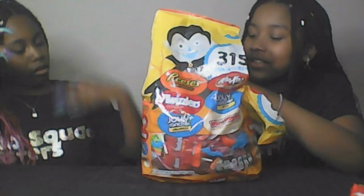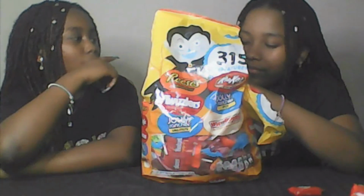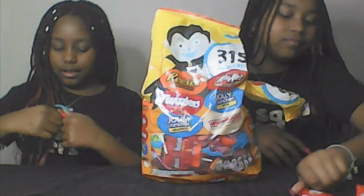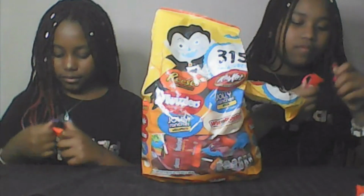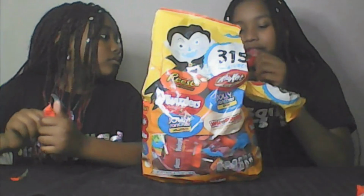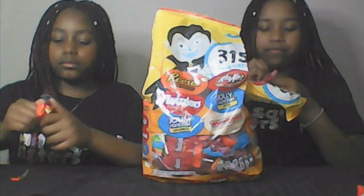Is the Kit Kat. Y'all gonna know these taste like Reese's. I'm gonna try the Reese's. So, do you know there's an easier way to open them? They have this mark where it says tear here. I opened it from that one. Oh, no.